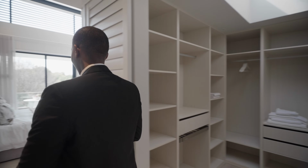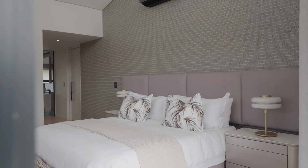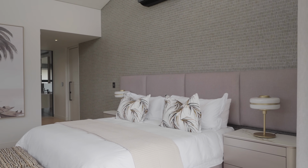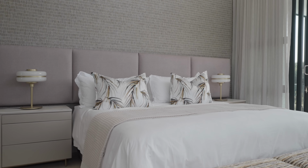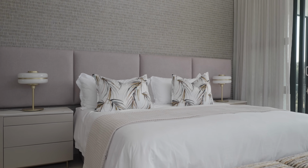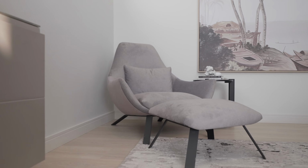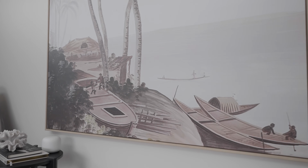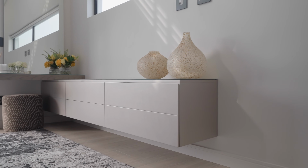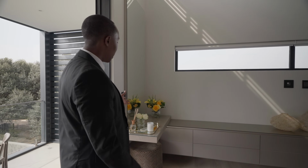But stepping back into the main space, where the magic happens, we have this stunning wallpaper that is textured and feels amazing. We have this massive headboard, as well as beautiful, stunning pedestals on the side with marble finishes. As well, we've got a seating area with a nice piece of art that complements the space. And then, of course, we have this stunning floating cabinetry, as well as a sort of makeup area that you can appreciate.